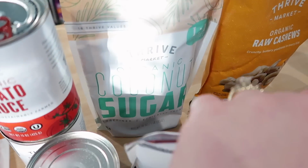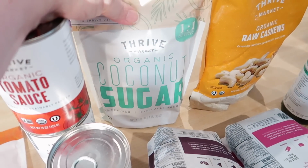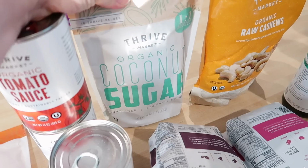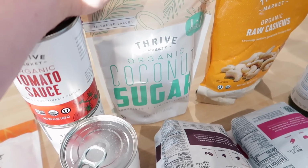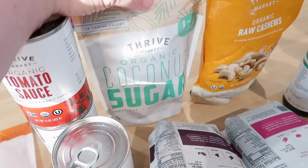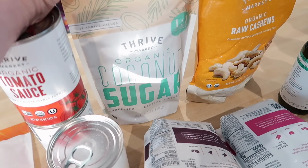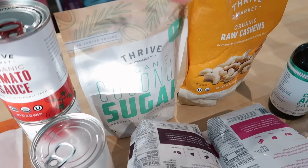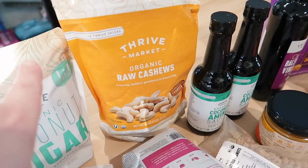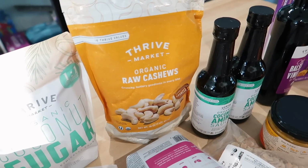I got some organic, sorry, the light is coming in. I got some organic coconut sugar. This is something that is also vegan. If you are looking for sugar that's vegan, you have to make sure that it's not filtered with like animal bone char, which is what traditional sugar is filtered with, and this is certified vegan, so it's not. I got some raw cashews. This is something that's used in a lot of dairy substitute recipes.